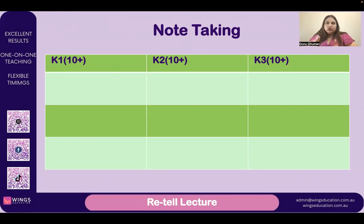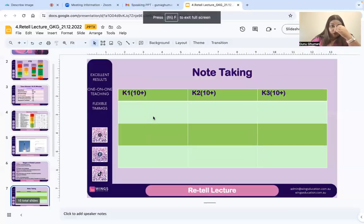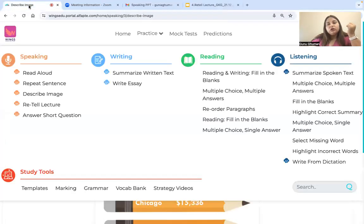So you divide your sheet into three parts by marking a line, like one line, two lines. So you have three parts. And then you listen and you take notes. So now what we are going to do is, I will actually play a lecture, okay? And I will try to take notes on the screen for you.